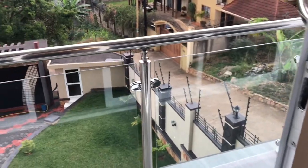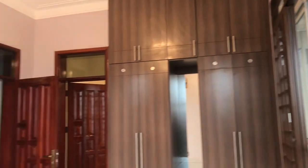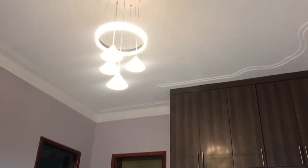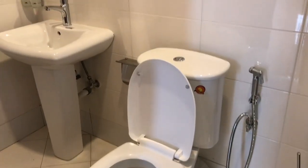So this bedroom, which is the third bedroom, and the fourth bedroom really look the same. And then same closets like the ones that we saw earlier. Of course, beautiful lighting in the ceiling. And then this is the bathroom. So from here we're going to go and take a look at the master bedroom.